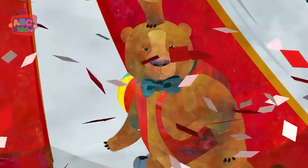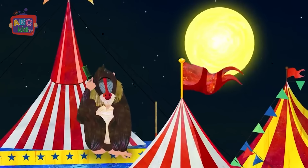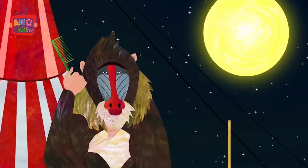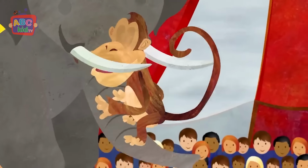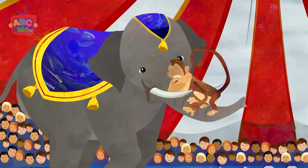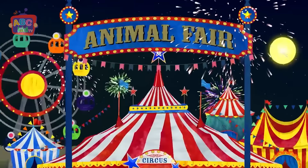I went to the animal fair. The birds and the beasts were there. The big baboon by the light of the moon was combing his auburn hair. The monkey fell out of his bunk, slid down the elephant's trunk. The elephant sneezed and fell on his knees, and what became of the monk? The monk, the monk.